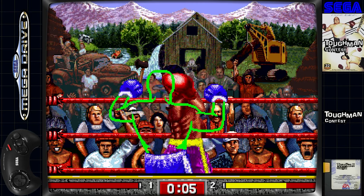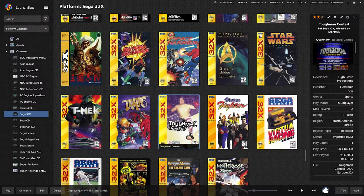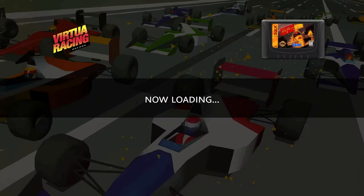That's Tough Man Contest. There's not really much to pick from on the 32X. Let's try Virtua Racing.